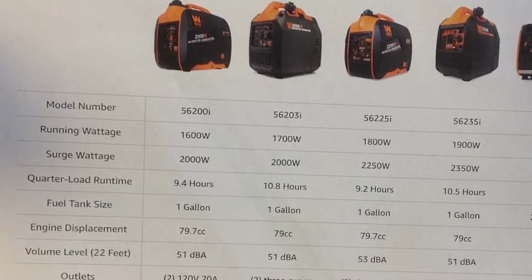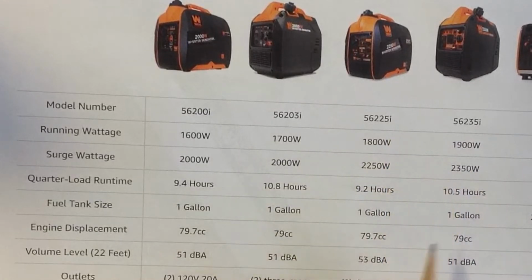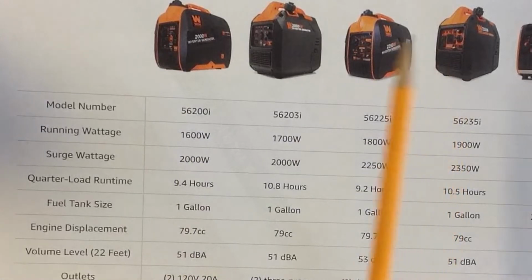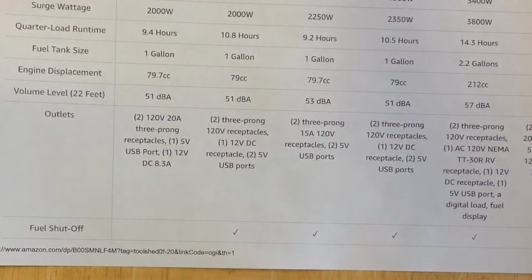They've got a 1600 watt unit, rated output up through 1900 watts, and this 5600 series unit. And all of these use the 79 cc engine and the 1 gallon tank. It's sort of like these four units are pretty much all based on the same frame, and I suspect the difference in the two and the four may be basically the rating of the inverter and a few other specialty parts.